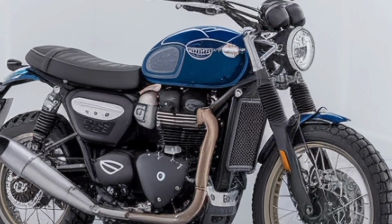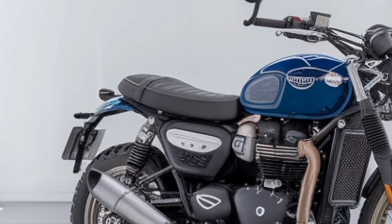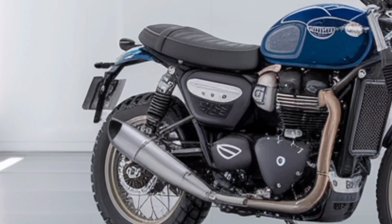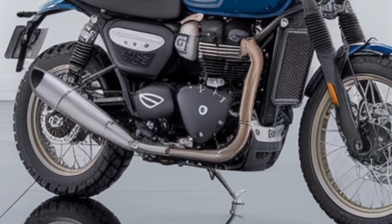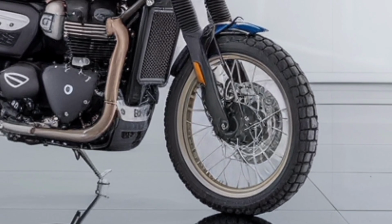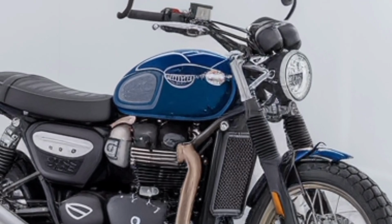Triumph's attention to detail shows in the little things: the backlit switchgear, the adjustable clutch and brake levers, the metal fuel cap, and the high-quality mirrors that actually work at highway speeds. The single-pod instrument cluster is a perfect blend of analog and digital, with a classic round speedometer paired with a small LCD that shows gear position, fuel level, trip info, and even smartphone-connected features via Triumph's My Ride system.